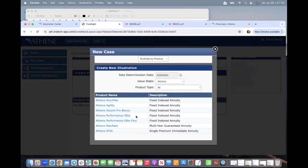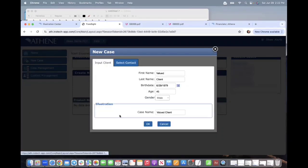So these are 10-year annuities, which means that's how long the surrender schedule is, which I'll get more into in a second. But there's differences between the Performance Elite, the Performance Elite Plus, okay? And then they have another product called the Performance Elite 7, which I'll explain in a second. But let's just look at the Performance Elite first.